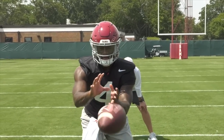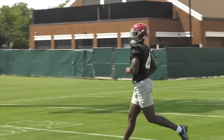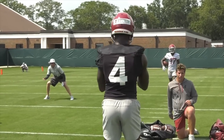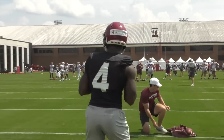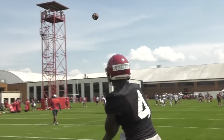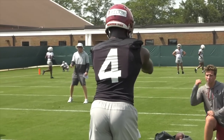Next, we're going to look at Alabama quarterback Jalen Milroe. And the first thing that stands out is just the physique of Milroe. I mean, the guy is completely shredded, probably the most diesel quarterback in all of college football. In my opinion, he has somewhat of an awkward delivery when he's throwing the football on these short routes. So let me know if you agree with that inside the comment box.